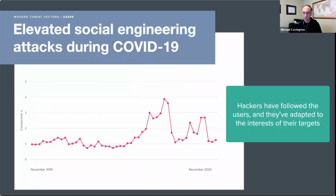One good example here is what happened over the last year with the coronavirus. We saw a very significant spike in terms and brands that were being used to launch phishing attacks that were related to COVID-19. This plot that you see right here is Wandera analysis of phishing events just from the November 2019 to November 2020 period. So essentially the first about 9 months or so of the coronavirus pandemic.